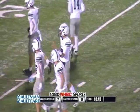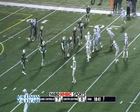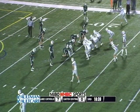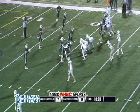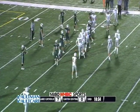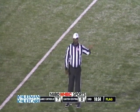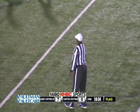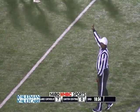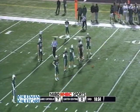All right, third down and 3 here. They run it or throw it? Well, they got 2 receivers on the near side, 1 on the far side, man in the slot. And we got a 5-yard penalty. Everybody but those 2 knew the snap. So a 5-yard penalty is going to move the Cougars back. It'll be third down and about 8 now.